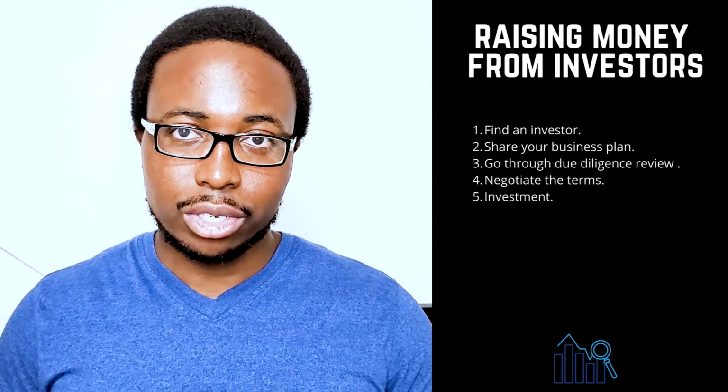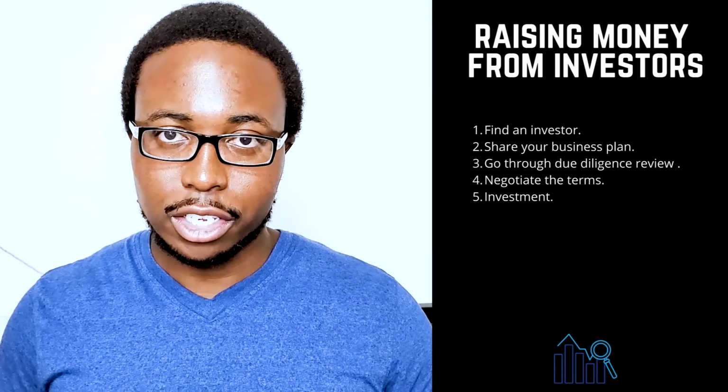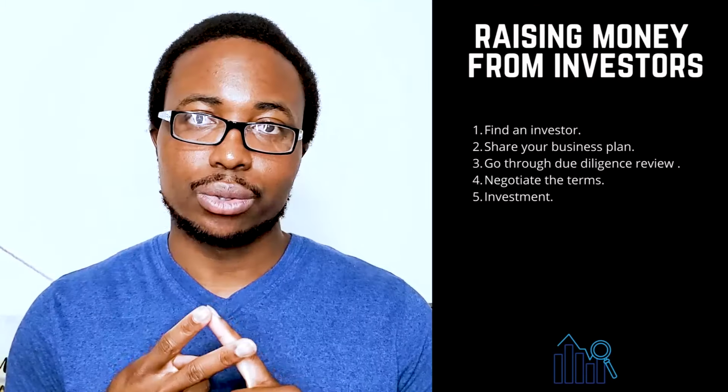There is no certain way to obtain venture capital, but the process generally follows a standard sequence of basic steps. 1. Find an investor. Look for individual investors, also known as angel investors, or venture capital firms. Make sure to conduct sufficient background research to determine whether the investor is reputable and has experience working with startup companies.